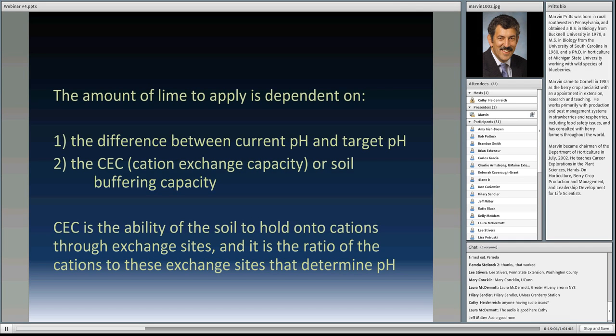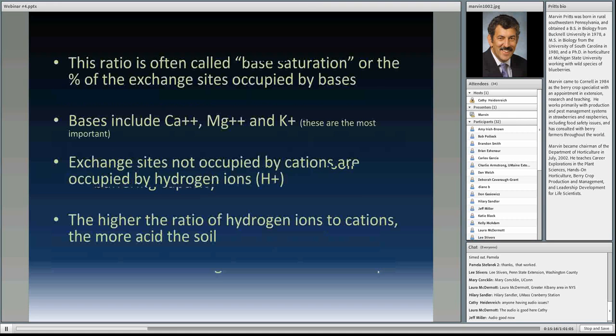And it's the ratio of the cations that are bound to these negative charges to charges that only have hydrogen attached to them. It's the ratio of the cations to the hydrogen ions that determines your pH. This is often called base saturation, or the percent of the exchange sites occupied by the bases.